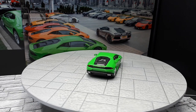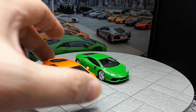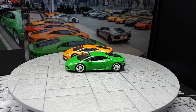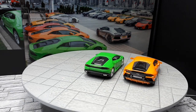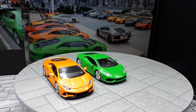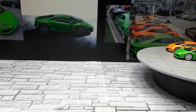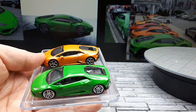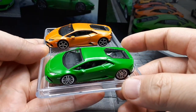Alright. You know what? I think we're going to do a comparison. This is the MiniGT I have. And I thought that was just a standard Huracan. It probably is, but I'm now realizing it's significantly different than this green car. I guess a comparison, maybe... Well, you know what? Let's do it anyways. Compare Kyosho to MiniGT. Bearing in mind, they're not the exact same Huracan, but we're trying to look at the paint quality and the gaps and stuff like that.